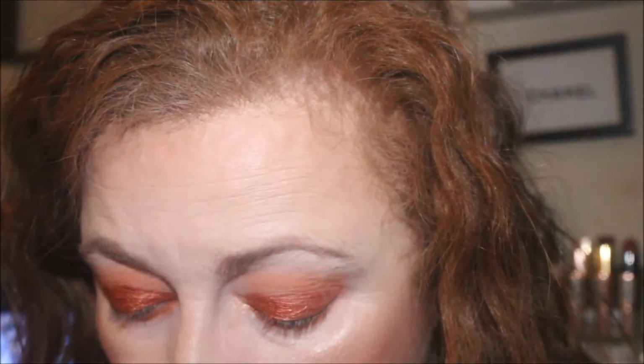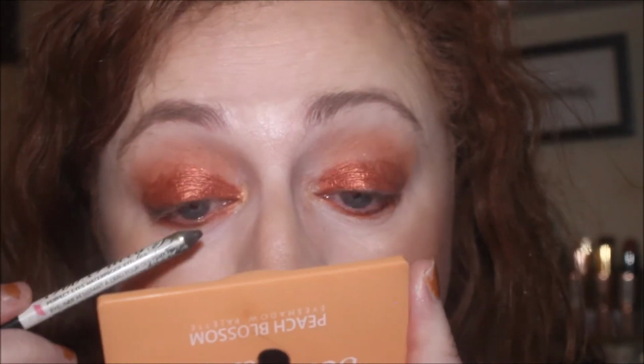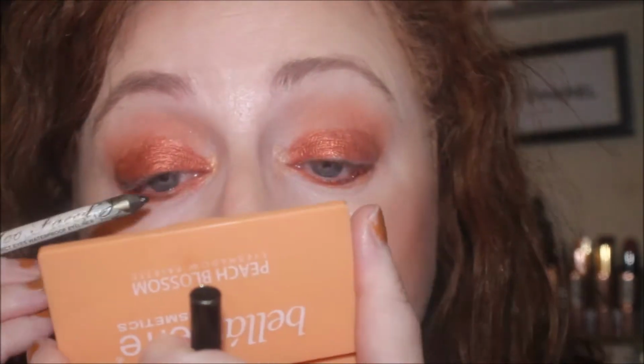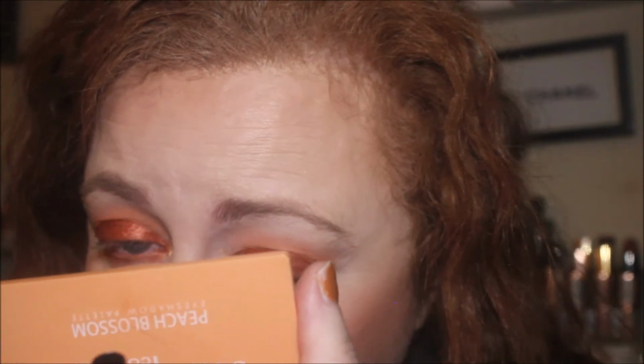Right, and then I'm going to go back into the Too Faced palette and just use that white chocolate shade again. And then I'm going to go in with a Too Faced Love eyeliner in Pitch Black. No, not Pitch Black, Perfect Black. Then we'll go in with the mascara that I'm using at the moment from Makeup Gallery.